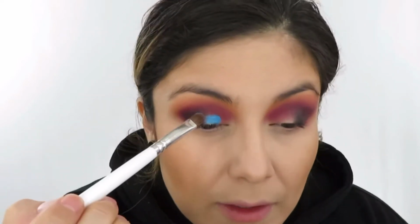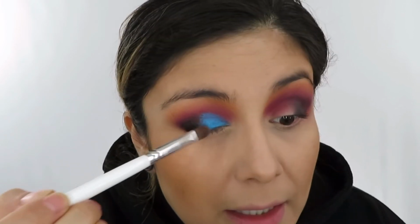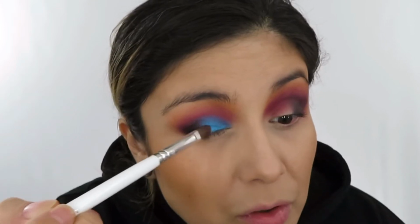Alright, I'm using a JH41 and I'm going to dip into the blue shimmer shade, which is Leo, and I am going to spray once I have dipped into it with my MAC Fix Plus just to make it a little more intense. You can go in with your finger, but I first want to make sure that I'm nice and precise before I go in with my finger. I'm just using it on the lid, as you can see, almost like a cut crease, but just using the shimmer because I didn't do the half cut crease with a concealer or anything.